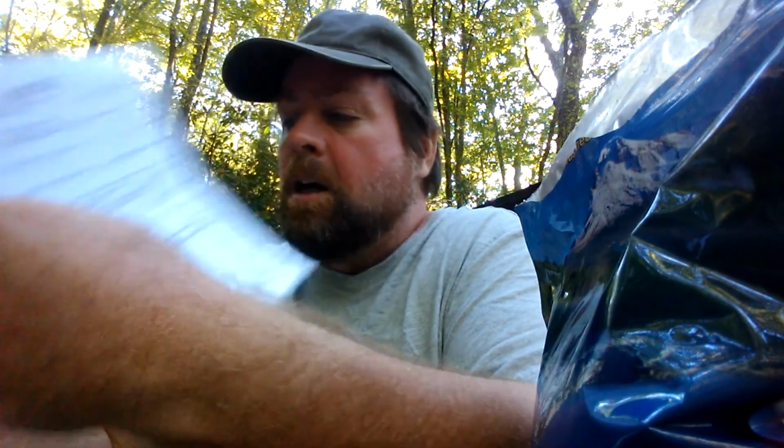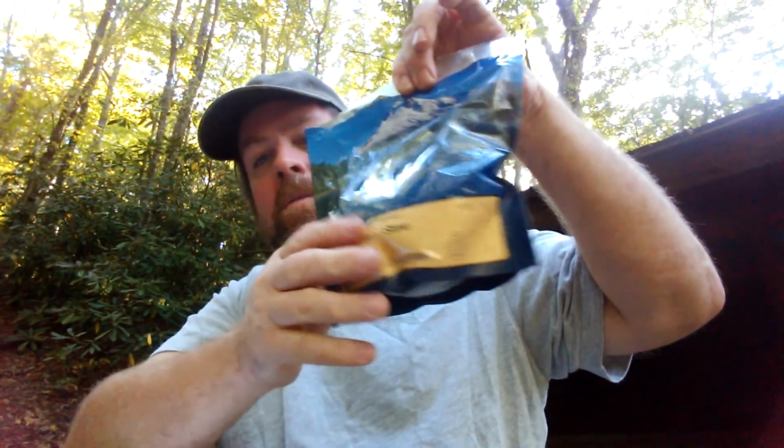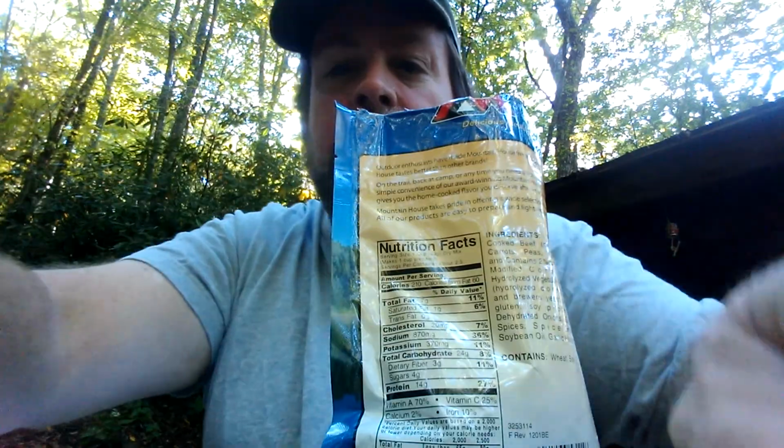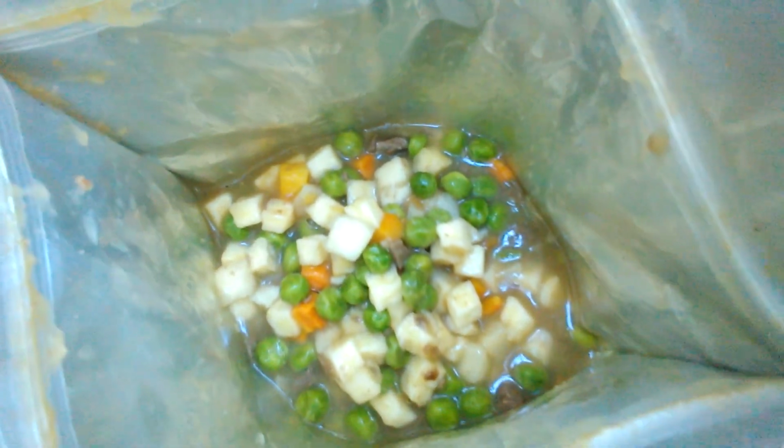Just sitting here looking over the map for tomorrow and making my plan. And got the hot boiling water in the beef stew. Ooh, let's see what that looks like. Yeah, that's kind of what I was thinking it would look like. You want to look in there? It's like Mr. Rogers. Let's look in the bag. See, look at that. That's going to be better than nothing.